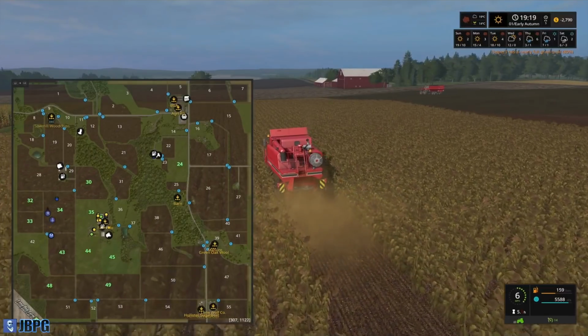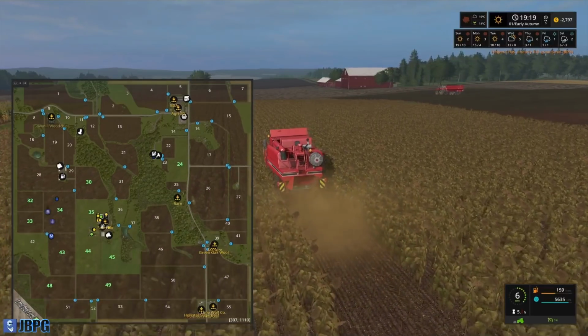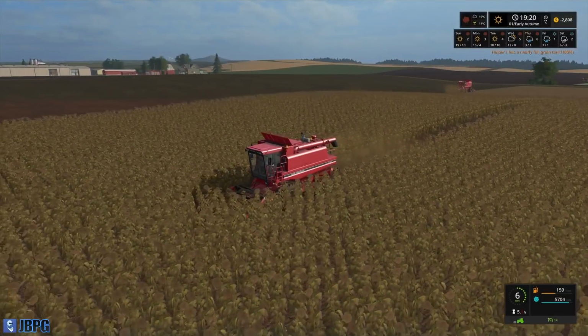Wheat and barley have similar yields, so it will give us a good indication as to how much time and effort we'll be able to save with a single new combine against two of these small ones. So looking forward to trying that out.